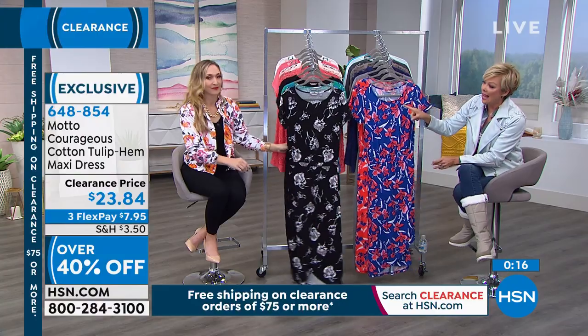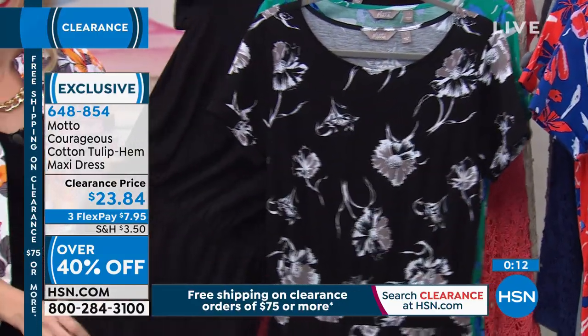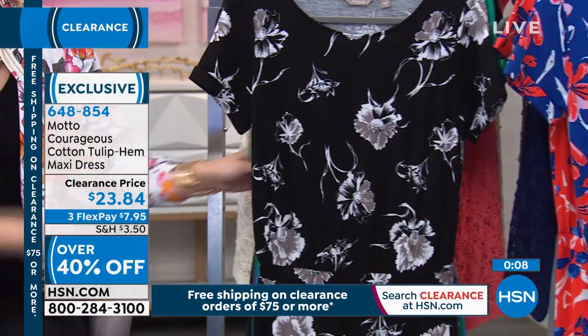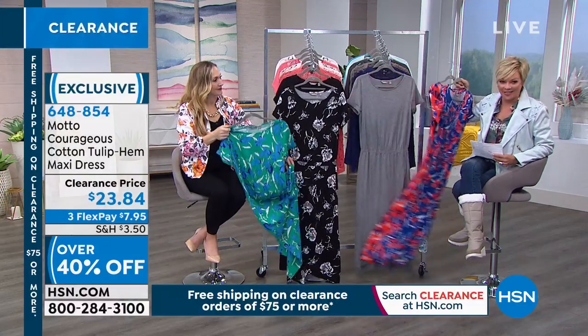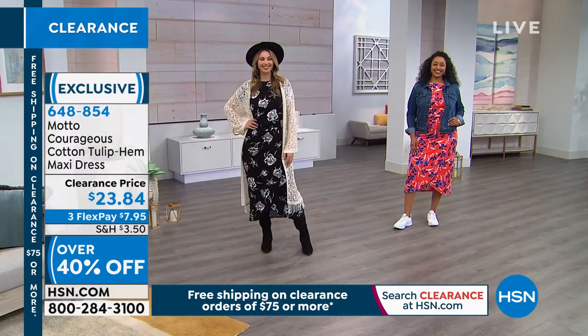If you want the black, we are down to 50. There's black and there's black floral, so either of those are great choices. The one behind the black floral is the jade. Here's your cobalt blue, cobalt floral, bright floral, and the gray. Extra small through 3X are all the sizes that we have. So let's go ahead and move along.